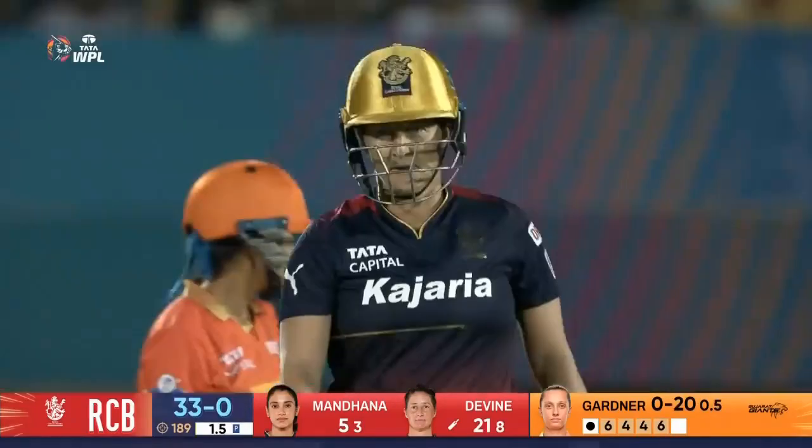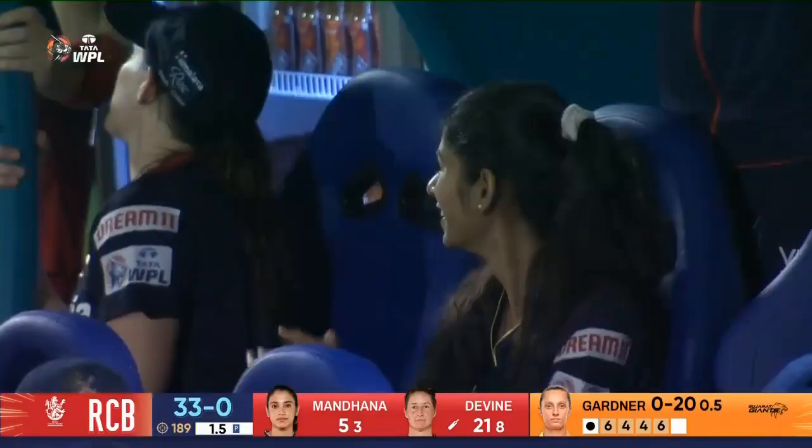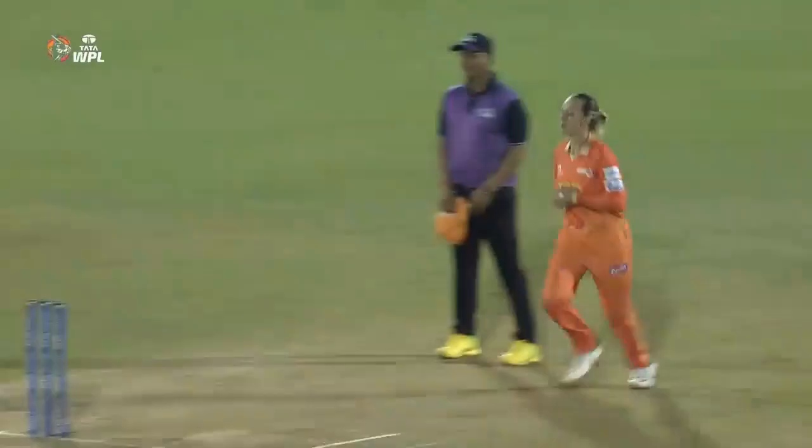Full on the pads, this was pace off. Knight calmly flicks it towards deep square leg, to the left of the fielder in the deep. 4 more. 15.1 Snehrana to Knight, 4. Full outside off, takes the edge and runs away towards the third man boundary. Just 2 away now. 15.3 Snehrana to Perry, 1 run, low full toss, driven towards deep mid-wicket and that's the game. RCB chase it down with 4.3 overs to spare.